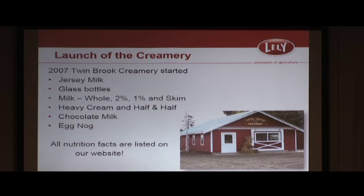We started our creamery back in 2007. The reason we started a creamery was we wanted a stable milk price, just like everybody else does. And we knew that in order to get our milk processed, get into the store, we needed to have a different product. You go into the store, you have a gallon jug, you have the co-op gallon of the local co-op, and then the store usually has the local co-pack brand.